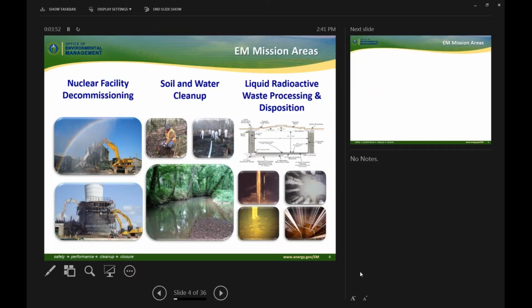Associated with that mission of cleanup is the disposition of the radioactive liquid waste that we have generated through nuclear fuels reprocessing, the efforts to recover the raw nuclear materials needed to support our weapons stockpile. We've generated over 100 million gallons of highly radioactive, highly chemically reactive, and very complex liquids that we now have to disposition. Our preferred disposition path is vitrification, where we turn that liquid into glass.